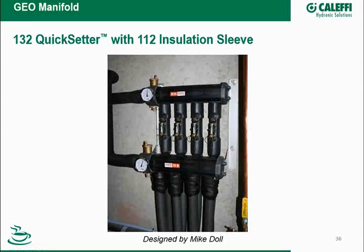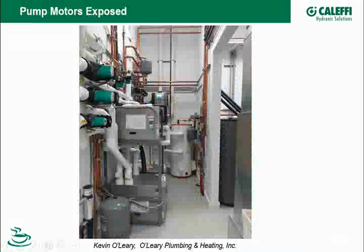Thanks, Kevin, for permission to use this photo here. A nice job again. You can see the motors aren't insulated.